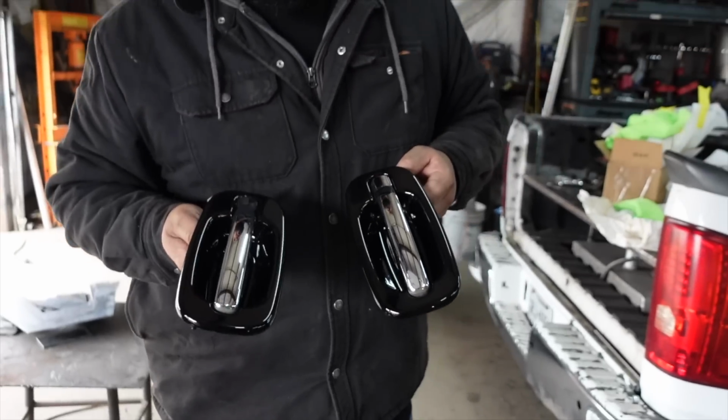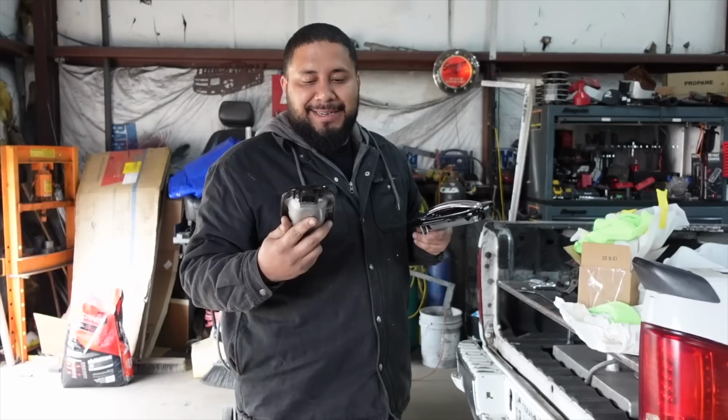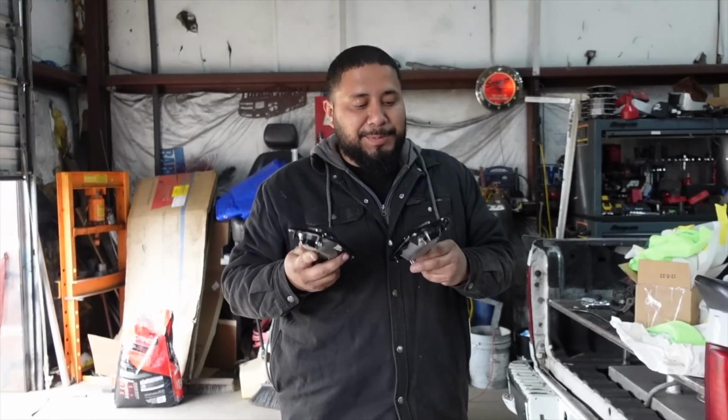So this is gonna be the shiniest part on my truck. It is what it is. Other than that, and if I get some wheels, they'll probably be nice and clean too. But this is probably gonna be the shiniest parts on my truck.